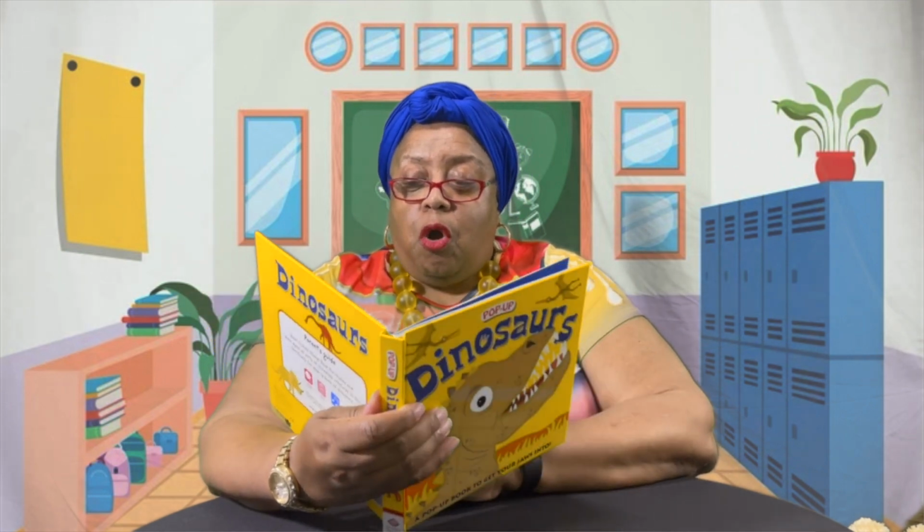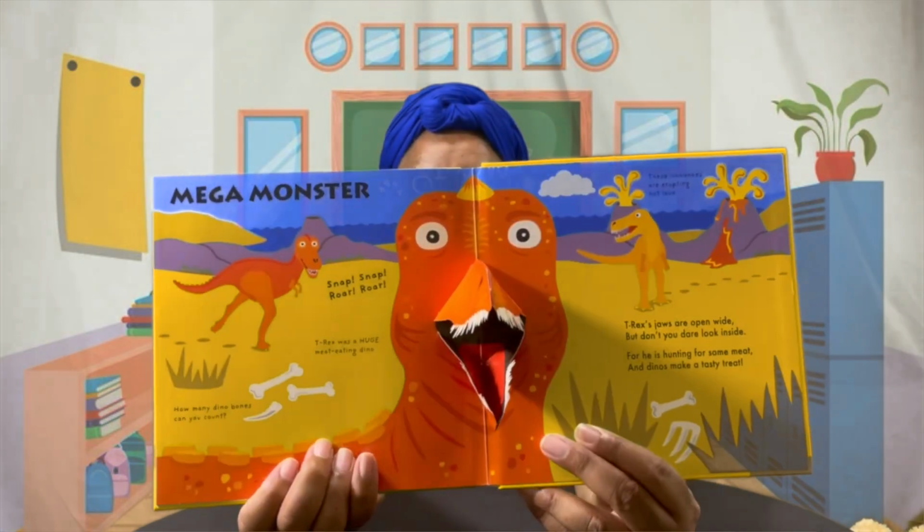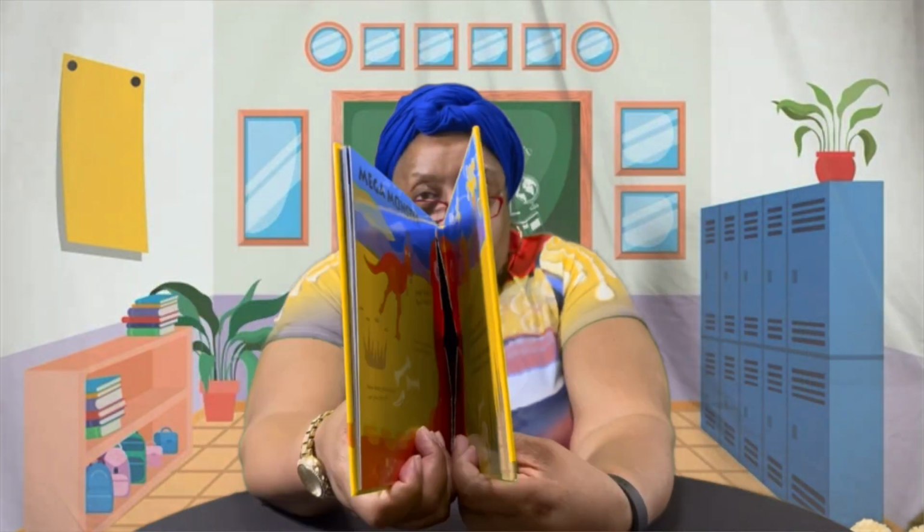And the last one is called a mega. That's big. Mega monster. Snap, snap, roar, roar. T-Rex was a huge meat-eating dino. T-Rex jaws are open wide, but don't you dare look inside, for he is hunting for some meat, and dinos make a tasty treat. So remember, some of the dinosaurs ate only plants, and some, like T-Rex, ate meat. Look at how that mouth opens up.